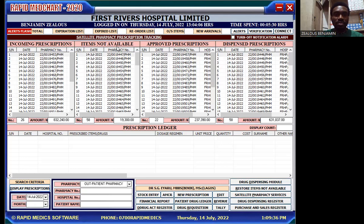Now these are items not available. These items not available are probably prescriptions that we've attended to, we've opened, we've approved. Probably we've dispensed one or two items from the prescription, but there are still other drugs that have not been dispensed from the prescription. It appears in items not available. Now, approved prescription. In approved prescription, here are prescriptions that we've looked at, we've approved. The drugs may or may not be available in the store.